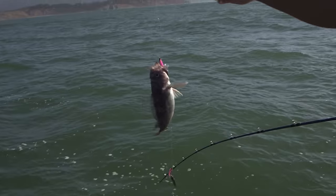So the limit on these are 10. So I got two right there to go with my other graylings and stuff. So pretty good. It's starting to bite a little bit better for me. Nice blue rockfish.